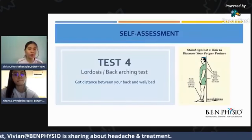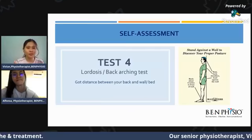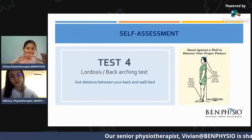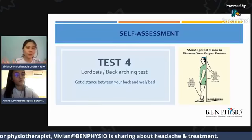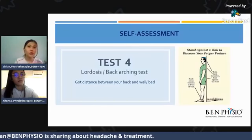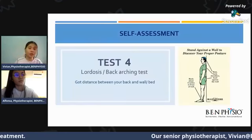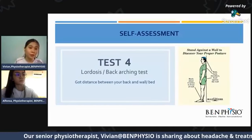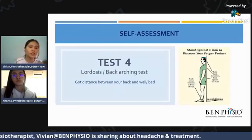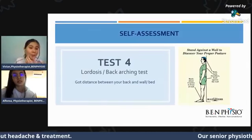A lot of people confuse what is lordosis and what is a beautiful buttock. A lot of people think that if your buttock is very big, it means it's very strong and firm, but actually it's wrong. When your butt looks very big and the lower abdomen is slightly coming up, that's because you have lordosis. So this kind of buttock is not firm. When you touch it, actually it's painful. This one has a high risk of low back pain.